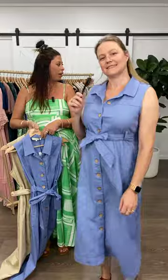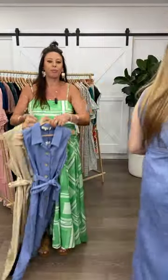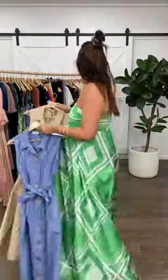Someone said just a little bit louder. Oh, okay, sorry. Cool, beautiful. Thanks. Can you please go do your thing? Thank you. The Ryan dress.